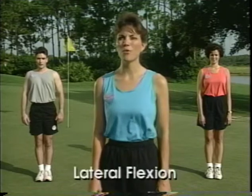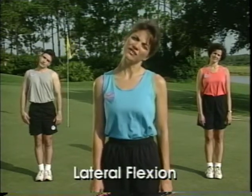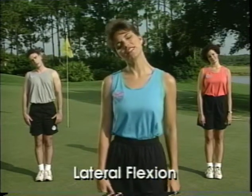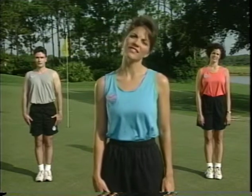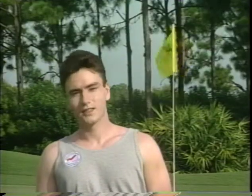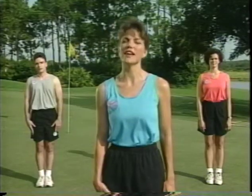Now let's continue with the warm-up and move on to lateral flexion. In order to perform this exercise correctly, you must lift your neck and think tall. Lift one ear to the sky and hold for 1 to 2 seconds. Then switch sides. This exercise can either be done as part of your warm-up or as a stretch. If you choose to use this as a stretch, you'll want to hold for 10 to 20 seconds.